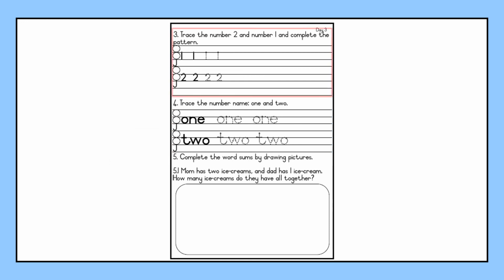The next page. Trace the number 2 and number 1 and complete the pattern. Trace the number name 1 and 2. Complete the word sums by drawing pictures.